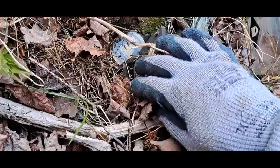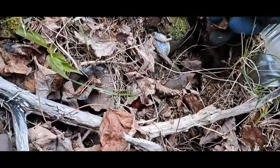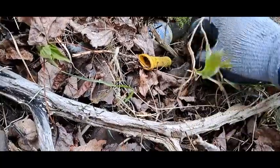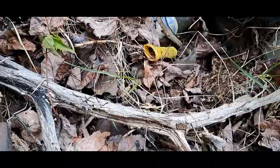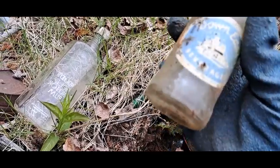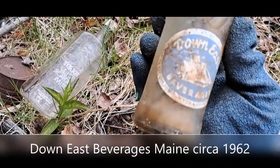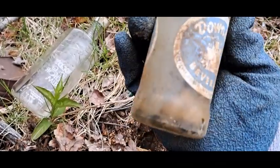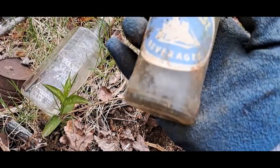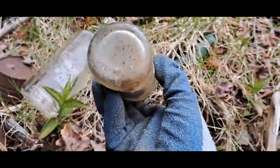I see something else right here, right underneath it. Looks like a complete soda bottle. Toy flashlight. It is. All right. I've never seen that before. Down East Beverages. Coca-Cola bottling. Huh. Wonder where that's from. That ACL's in good condition. I'm keeping that for sure.